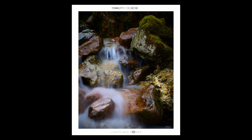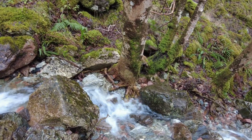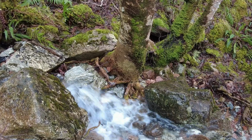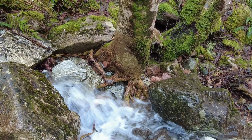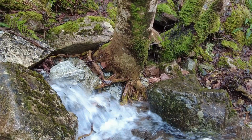Let me show you what I'm gonna do next. I'm gonna crop out that area where the tree roots are and the stream coming in with those stripy rocks. That looks fantastic.